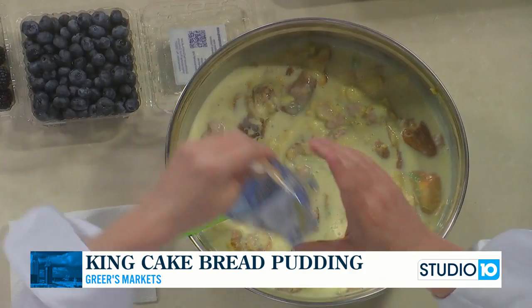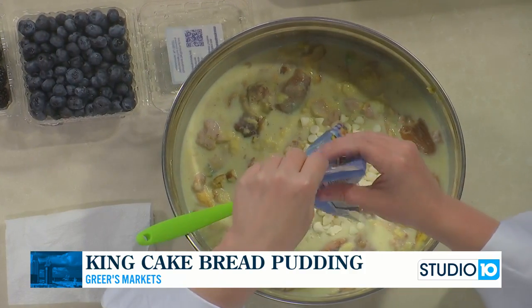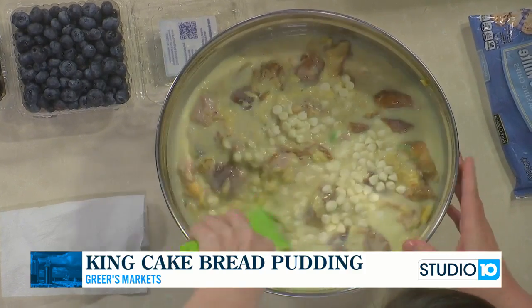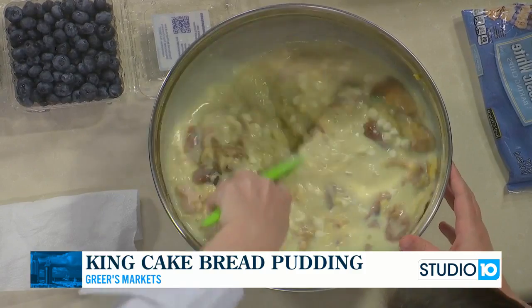And it smells so good. Joe has been stealing, and Mick too, our photographer. I saw them steal a piece out of this bowl before you mixed it in with the raw eggs. He did. Smart on their part for sure.